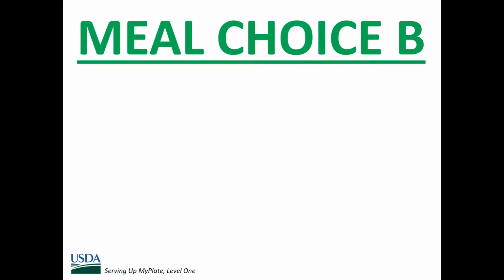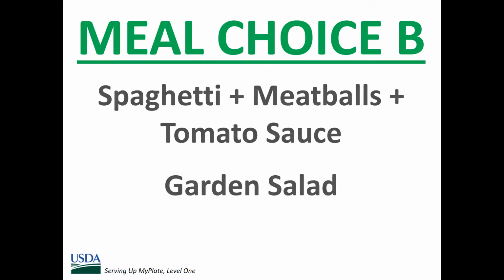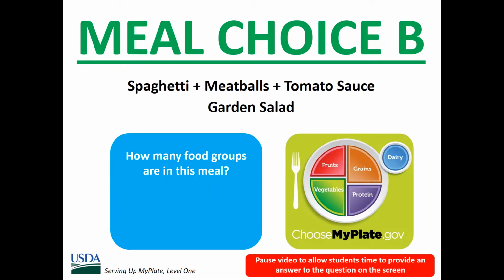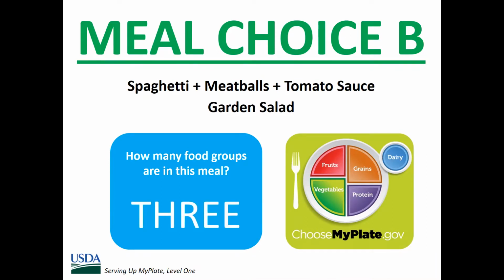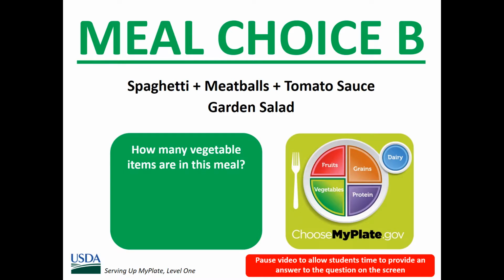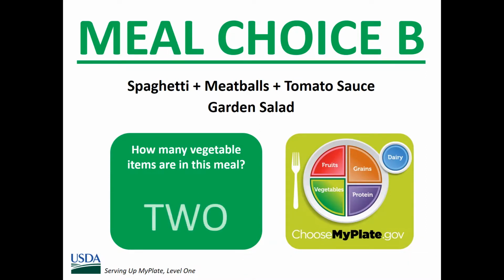Now that we've talked about meal choice A, let's learn about meal choice B. Meal choice B at the restaurant is spaghetti with meatballs and tomato sauce with a small garden salad on the side. How many food groups are part of meal choice B? Meal choice B has 3 of the food groups: vegetables, grains, and protein. How many vegetable items does this meal have? Meal choice B has 2 vegetable items, the tomato sauce and the garden salad.